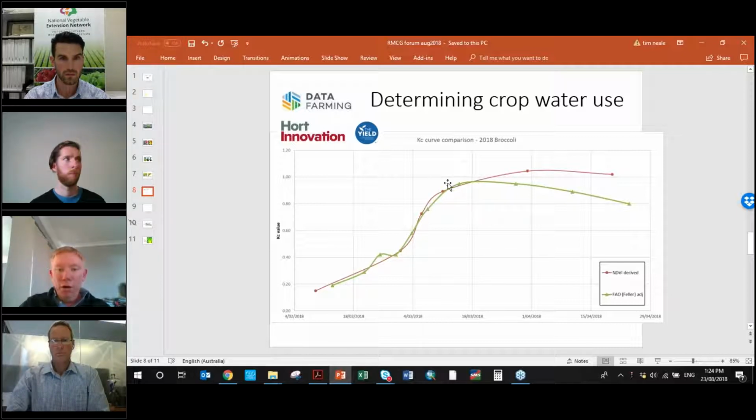You can see they match very well until towards the end, where there's a bit of a difference, but I think it's a pretty good indicator that we can use satellite data to predict crop growth, and this is an actual crop in Tasmania this year. So it's a very, very useful tool. The next step is quite simple, just to apply that into the software platform and give you real-time crop water use in the field. So there's some exciting stuff we've done this year with Hort Innovation.